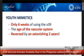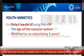And we're being very careful about the way that we're wording this. We're not making the claim that we reverse the age of the cardiovascular system, because that would be a medical claim. So what we're saying is that it gave the appearance of having been reversed 2 years. So in other words, the cardiovascular system performed as if it had become 2 years younger. And this is only after 6 weeks of using it.